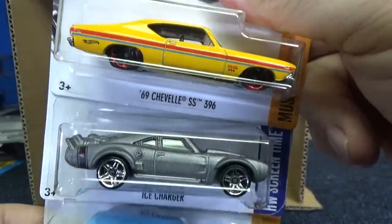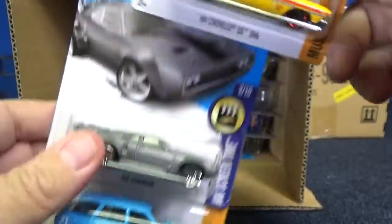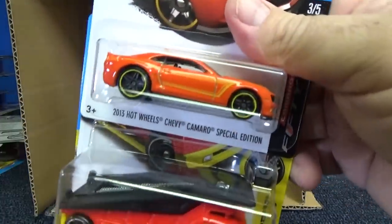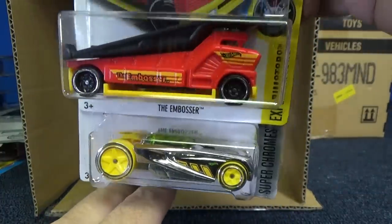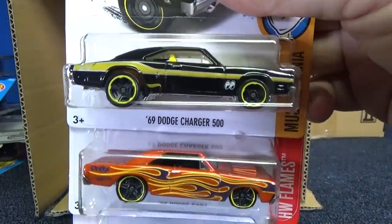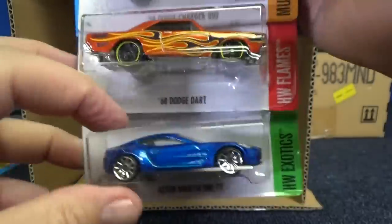'69 Chevelle SS 396, Ice Charger and the '71 Datsun Bluebird. These are the two that I'm particularly going to be looking at, keeping track of. There's a special edition Camaro. The Embosser, Faradox. Look, I like that Dodge Charger. Looks great. There's an Aston Martin.